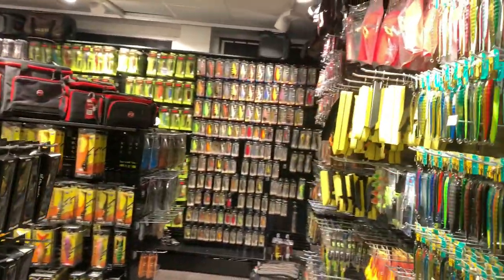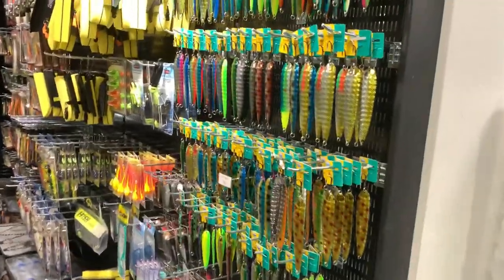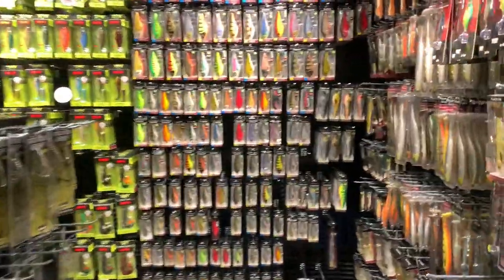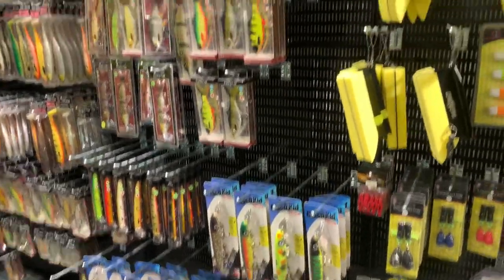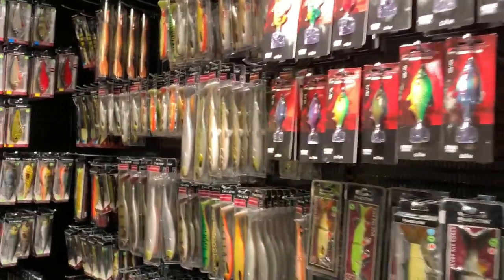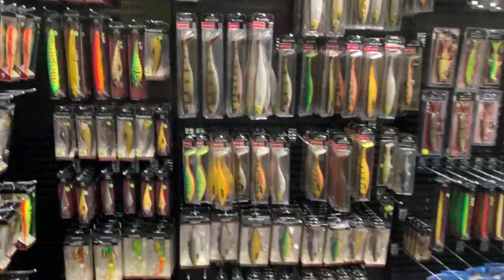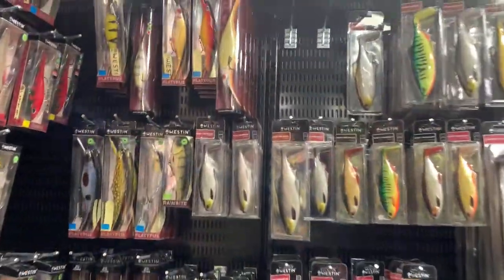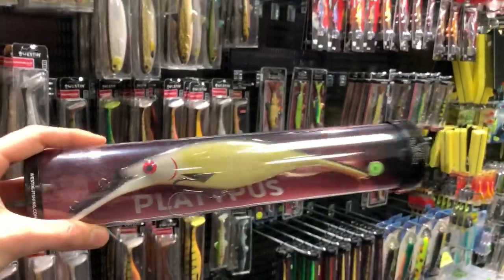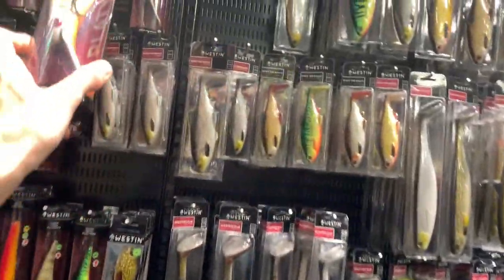It's just more lures. You've got your spoons there. You've never seen a selection of spoons like that, man. Any lure you can think of, it's in here. Oh, look at it. And that little beast right there. That's what I caught one of my biggest pike on in the Swedish trip. Unreal.